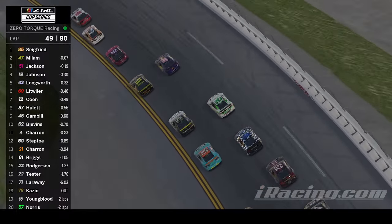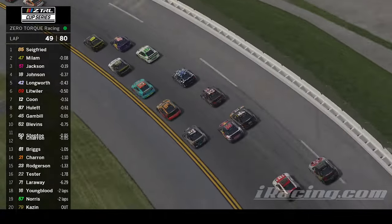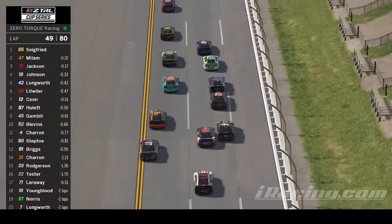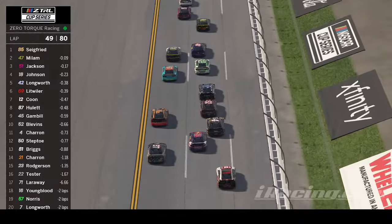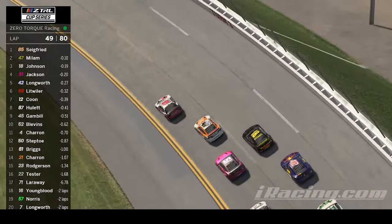Everyone knows points are on the line here. Guaranteed points. No matter what happens later in the race, you get them now. Three wide further back with the 4 and the 50. Oh my, that is so tight. All trying to get a draft off the cars in front of them. Whoa, just lift. Whoa. Wesley Briggs about got wrecked because of it.